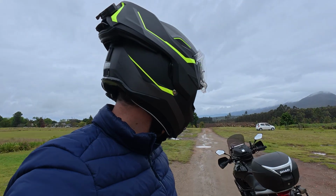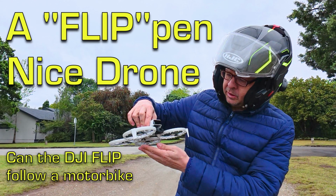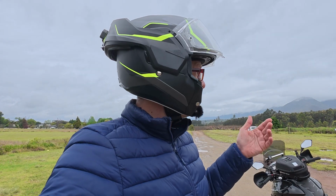I got myself the new DJI Flip, and I'm going to see if it can actually follow a motorbike. This is not a review on the drone. I will do a better review later. It is quite windy, it's rainy, and I just want to see if it can follow a motorbike.